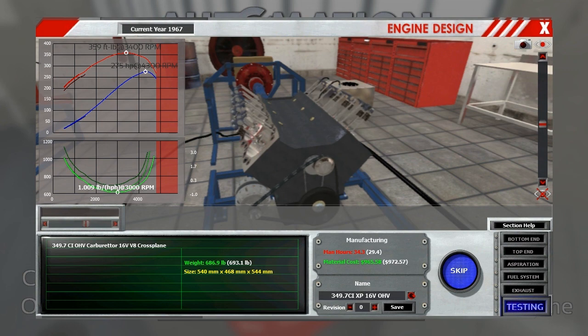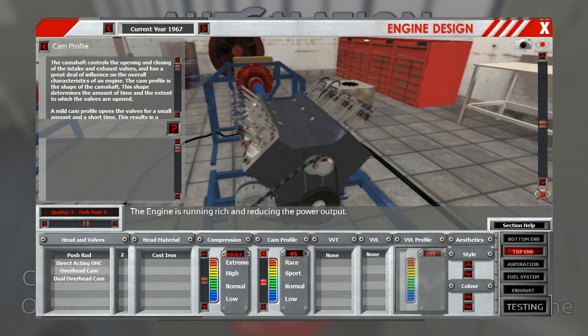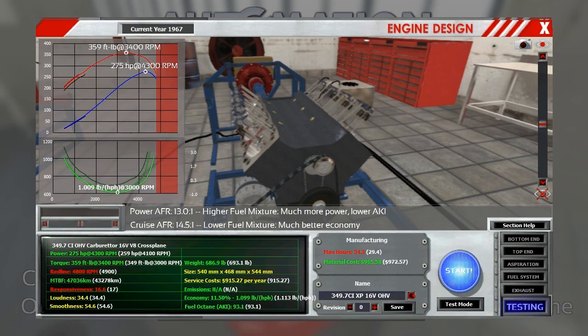That was a very good improvement though, 275 horsepower and 359 foot-pounds of torque, and we're still running rich. So let's go up again on the cam profile and go down again on the fuel mix. This may be too much, but we shall see. I'm just going to do a quick test.